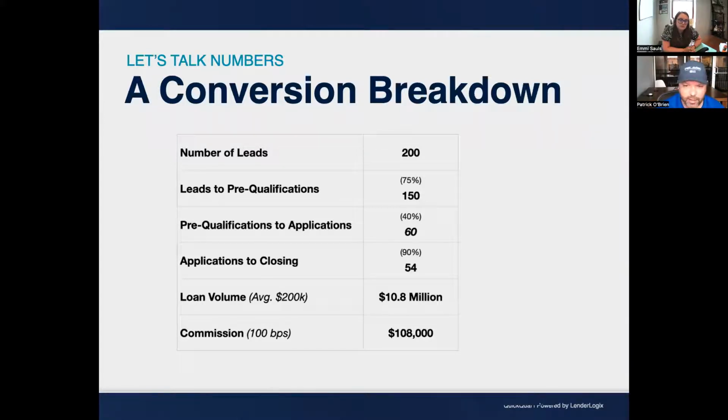So if we look at this hypothetical situation, a loan officer gets 200 leads, pre-qualifies 150 of those people, 60 of those borrowers end up becoming applications, 90% of those pull through to closing, 54 closings in a given year. Let's say an average loan size of $200,000, that's $10.8 million in volume. If I'm making 100 basis points, which is probably the average according to MBA, that's $108,000 in commission for that loan officer. Now, if we look at that same funnel and tweak the conversion percentages a little bit, we end up with a different outcome.